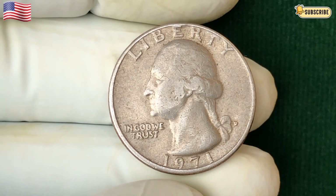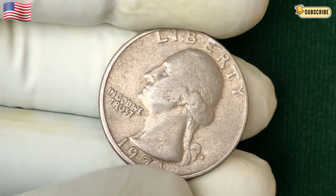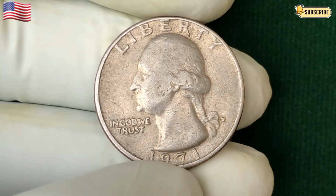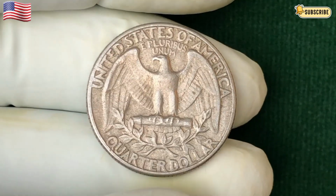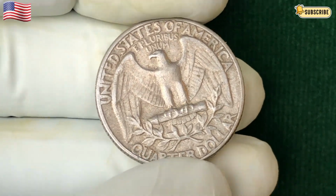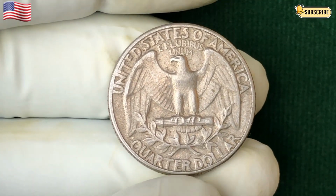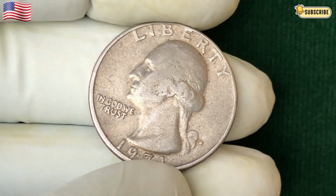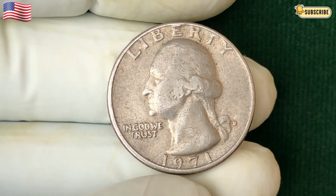quarters to this day. The reverse side of the 1971 quarter features a striking image of an eagle in flight, with its wings spread wide. This reverse design, which had been in place since 1932, symbolizes freedom and strength, core values of the United States. Surrounding the eagle are the words "United States of America, e pluribus unum," and "quarter dollar." The eagle's sharp details, along with the coin's overall size and weight, give the 1971 quarter a robust and commanding presence.